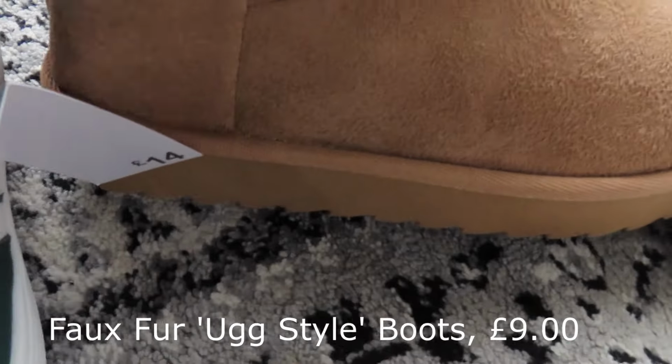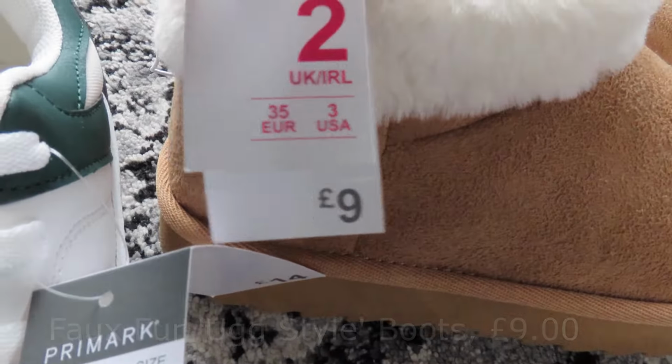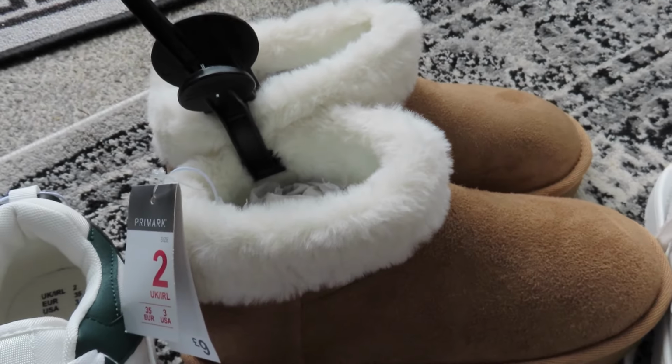And then I got her these faux fur UGG style boots for £9. She absolutely loves these. I get her a pair or two every year because they keep her feet warm and, yeah, she just finds them really, really comfortable.